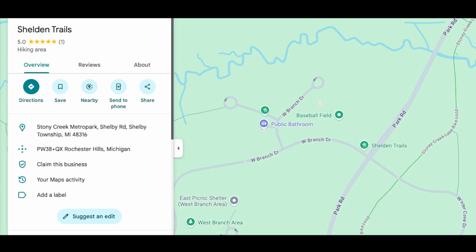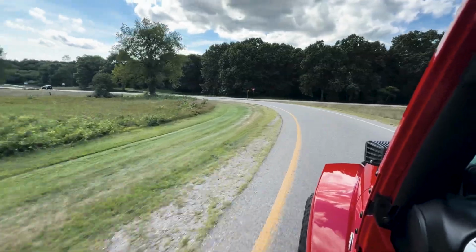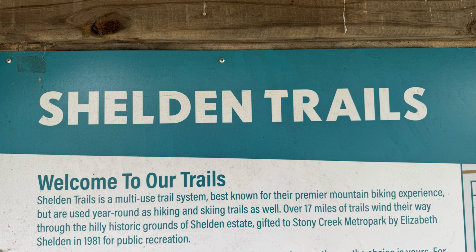So here's a Google Maps snapshot of this location. You should be able to get the address or GPS coordinates from it. The Stony Creek trailhead is really easy to find. You come in the main gate, you follow the curve around to the left, you pass the lake, drive by the golf course, and then you'll end up at the Shelden Trails.